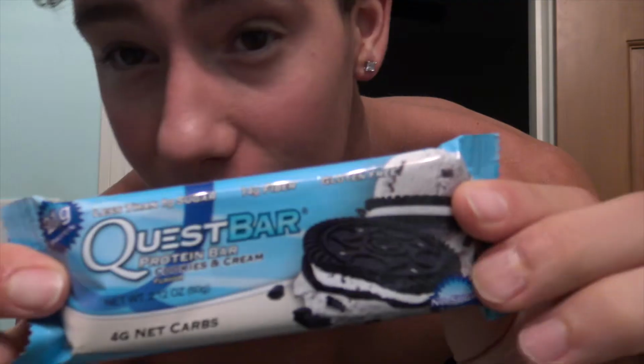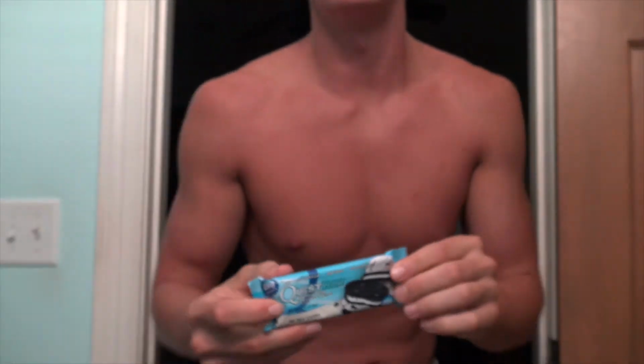Day three, down to 196.8. I was 198 yesterday, so down almost a whole nother pound. But I'm about to do a physique update and show you what we're doing for breakfast today, what flavor we're choosing. Going with the cookies and cream today. Dropping weight, liking it, and I'm staying full.